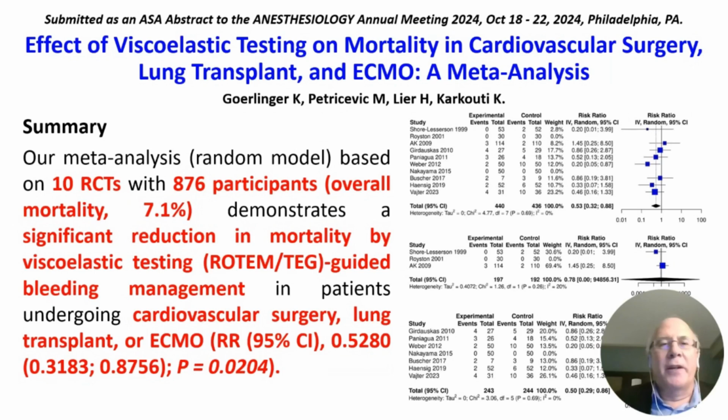It is a meta-analysis based on 10 randomized trials with 876 participants. Overall mortality was 7.1%.